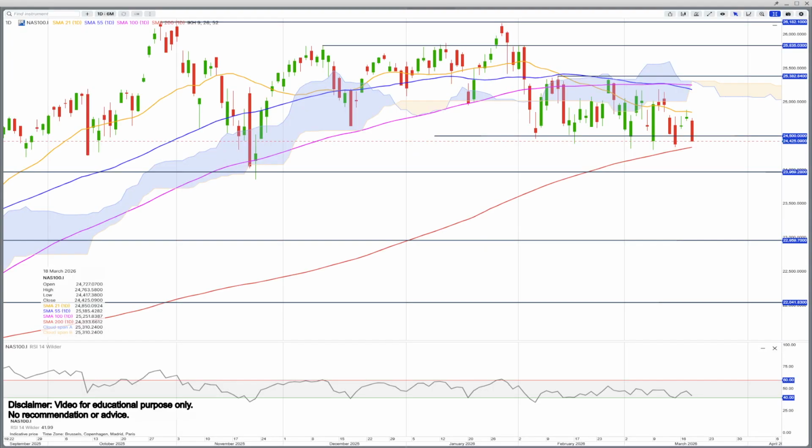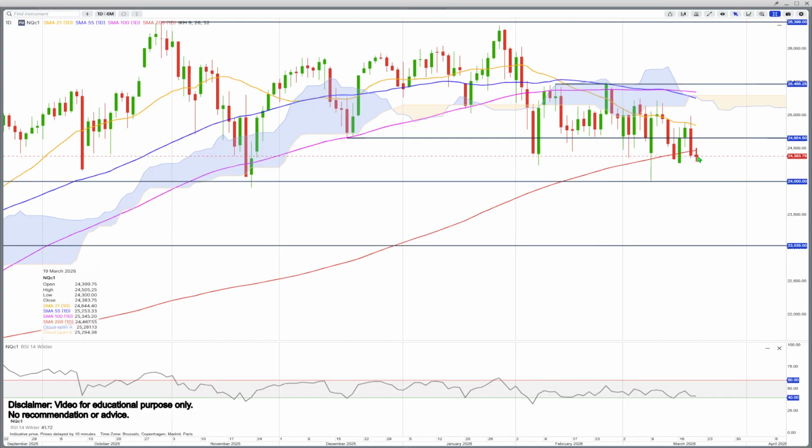Nasdaq 100 lower yesterday, down 1.4%, and looks quite heavy. Negative sentiment on the RSI side. We are in a bearish trend. We could see it dropping to 24,000 here in the coming days, going into next week maybe. Pre-markets, not much development. Here is the future. But it is below the 200 moving average. We are in a negative sentiment and bearish trend. 24,000 is in sight once again.